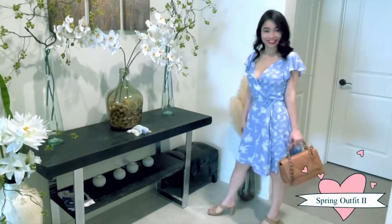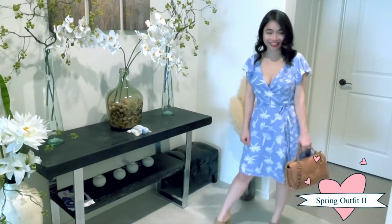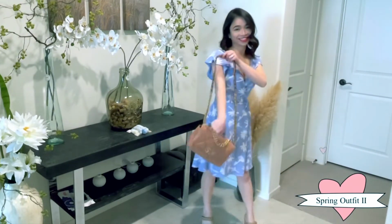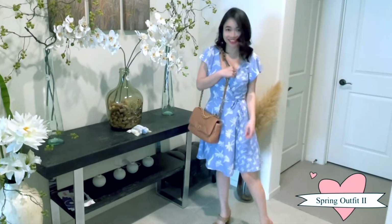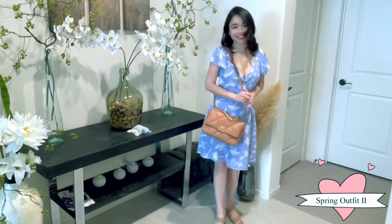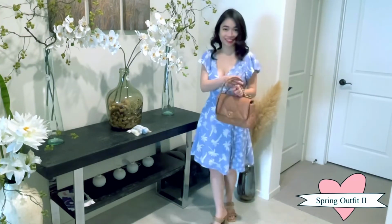The second outfit here is blue with the caramel color one. And honestly, as long as you keep the colors less than three, I think you should be fine. I know I don't normally style it with a blue dress, but I thought, why not? Let's just have fun.